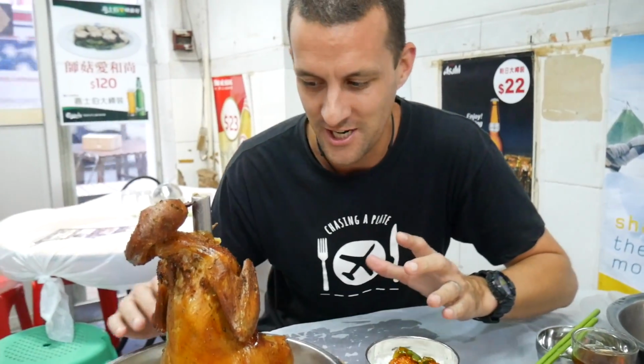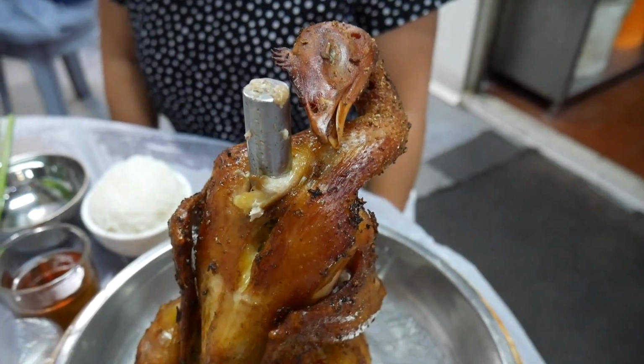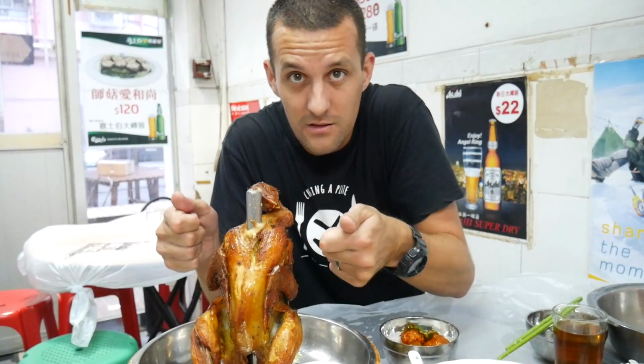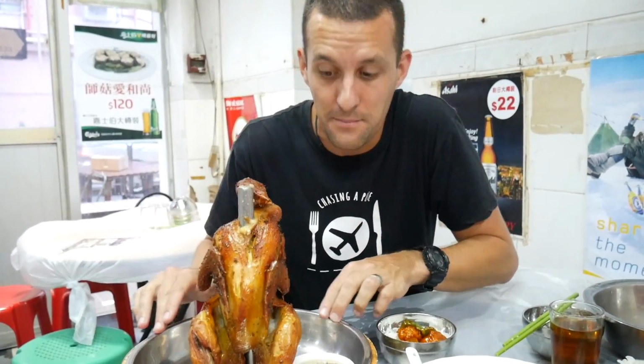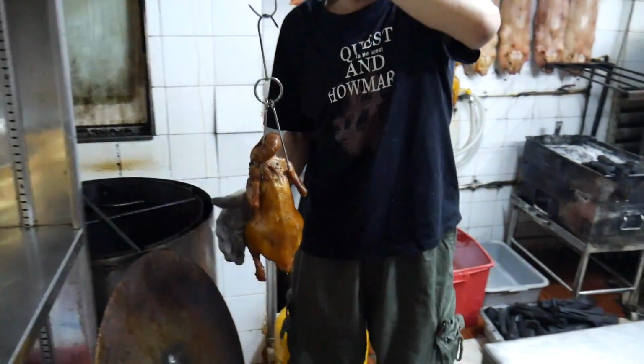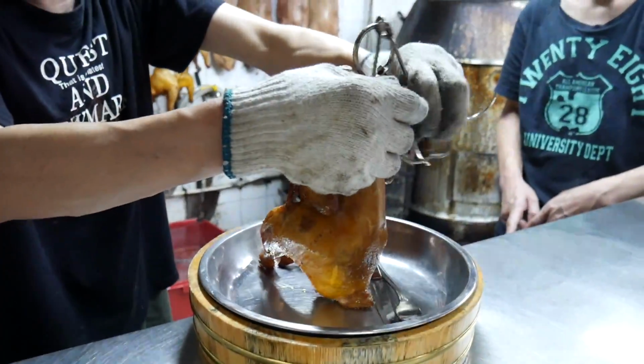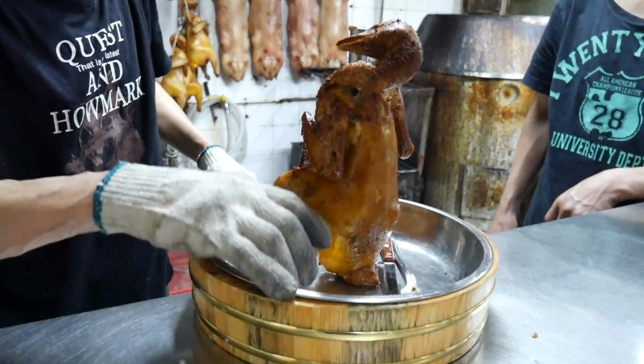But this bandit chicken, I think I should just rip it apart. And I think it's called a bandit chicken because of the way it's standing, I guess. It's got its little wings up that look like little gun arms. So let's cut a bit off. So it's been roasted whole. So you can see it's got the head and everything. But this leg is screaming my name.